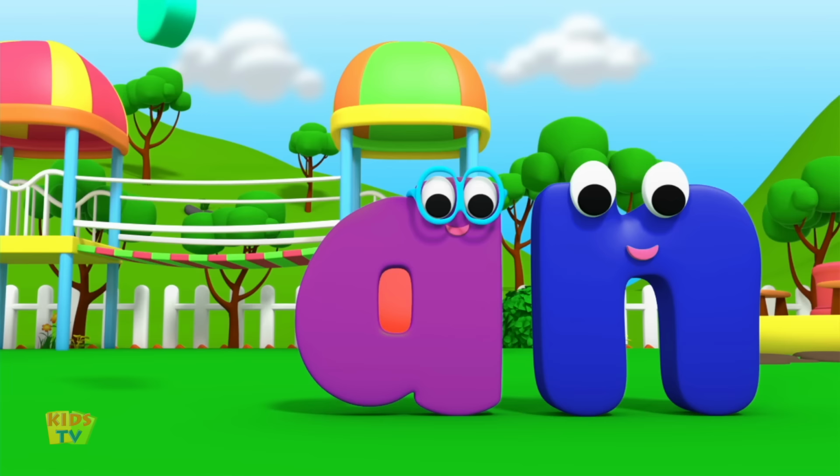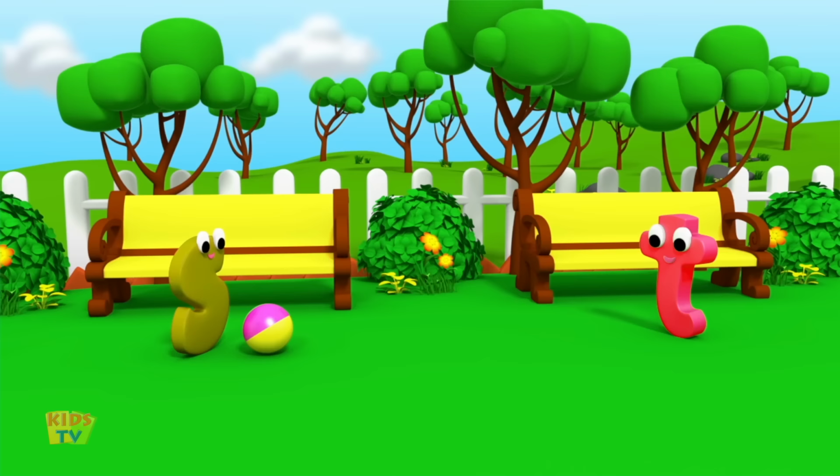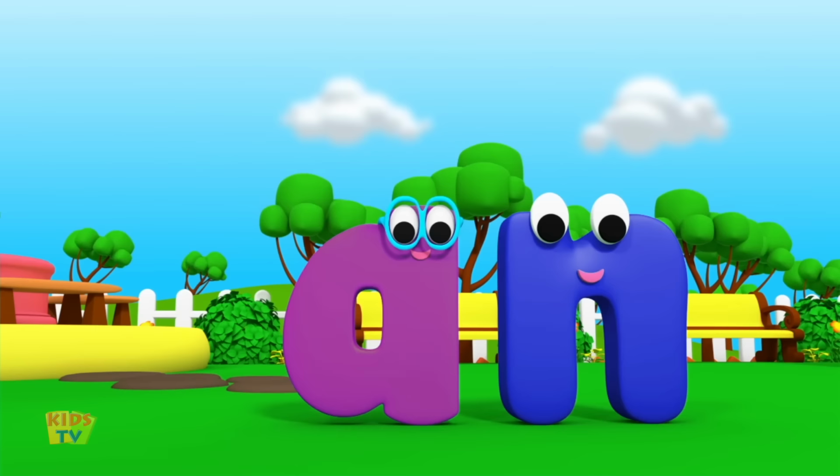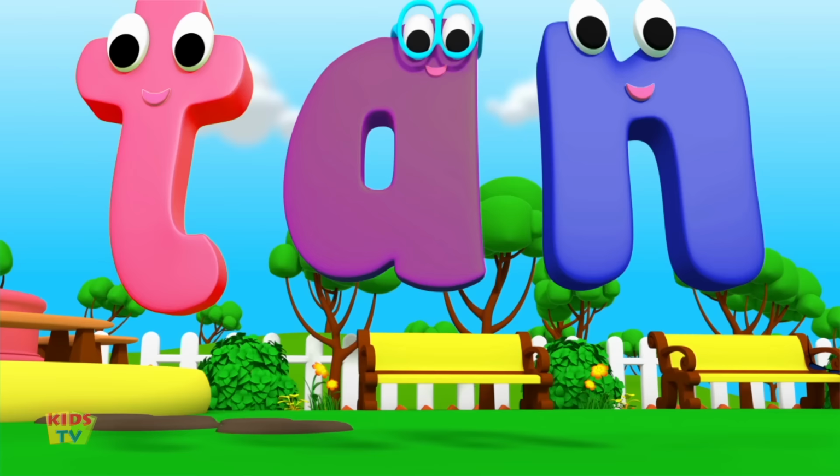With R, they turn to ran. The cat scared the mouse and it ran. Ran, ran, ran. With T, they turn to tan. Too much sun and you can tan. Tan, tan, tan.